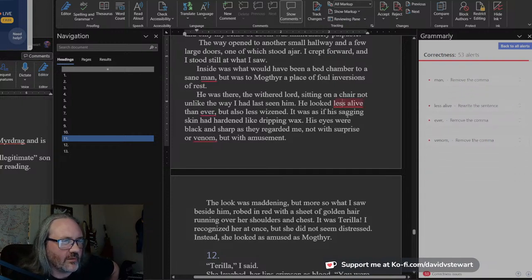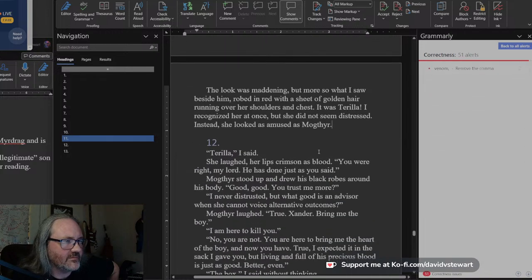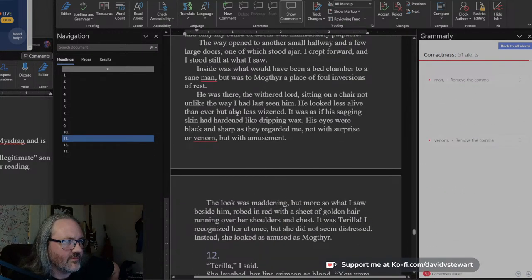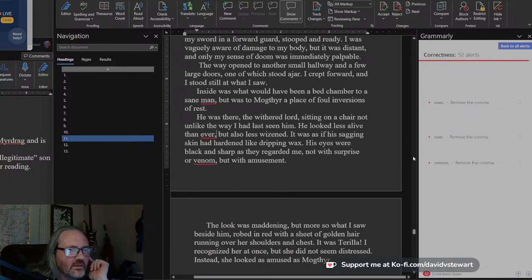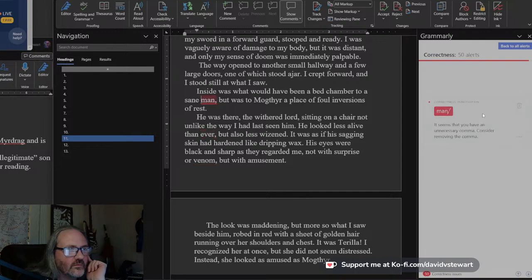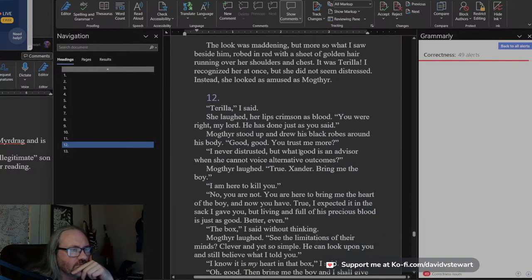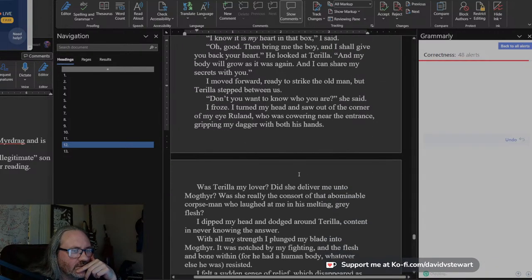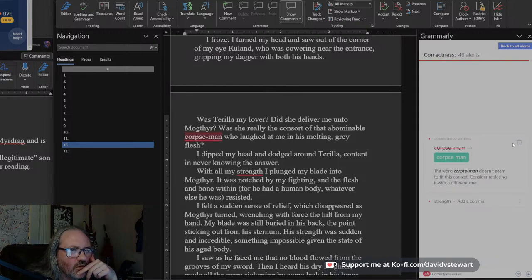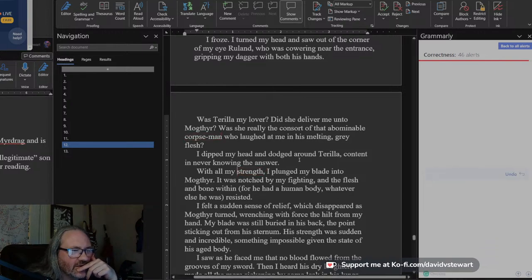He was there, the withered lord. He looked less alive than ever, but also less wizened. Not with surprise or venom, but with amusement. Also, I like the comma there. And then this one, we're going to get rid of all those. Then bring me the boy. All right, that's okay. Corpse man, with all my strength.